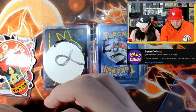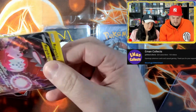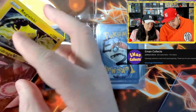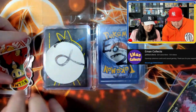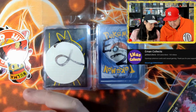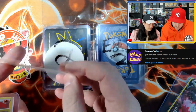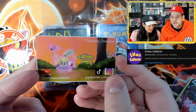Moving to Dragon Ball. And we got a double Reggie. Reggie Aleki and a Reggie Drago V. So very nice. Yes, I like it. Let's see what the other card is. I know he gave us a sticker because I've been asking for a sticker, but he also gave us one of these. Very cool. It's like his business card. I like it a lot, actually.